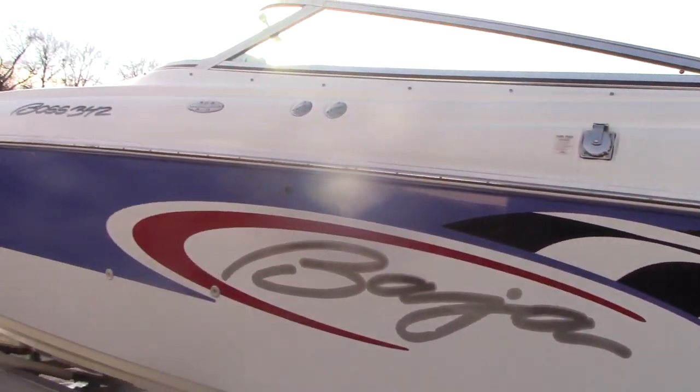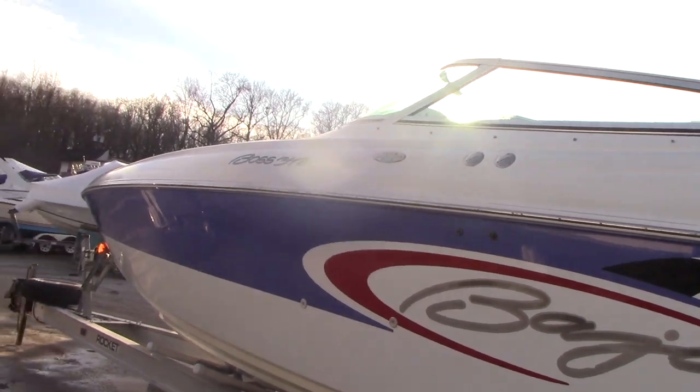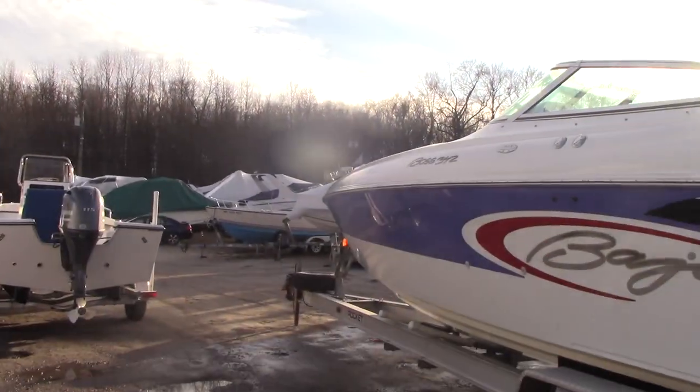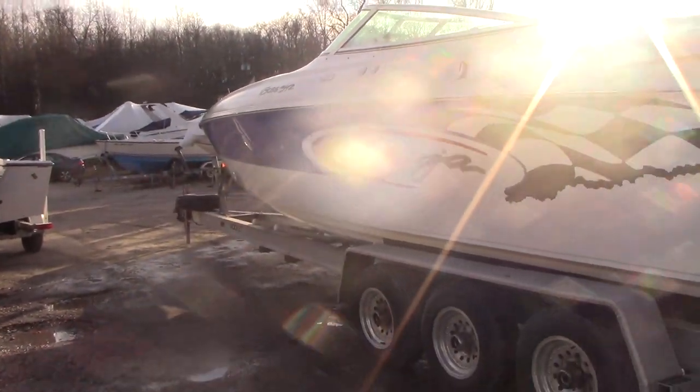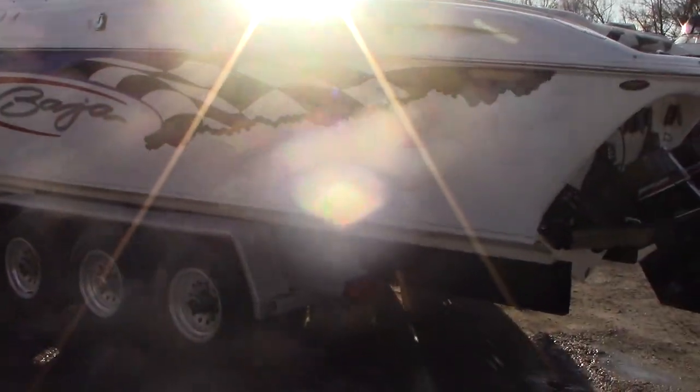This was a one-owner boat, by the way. He traded this in on a new boat. He and his wife have got their fun out of it.